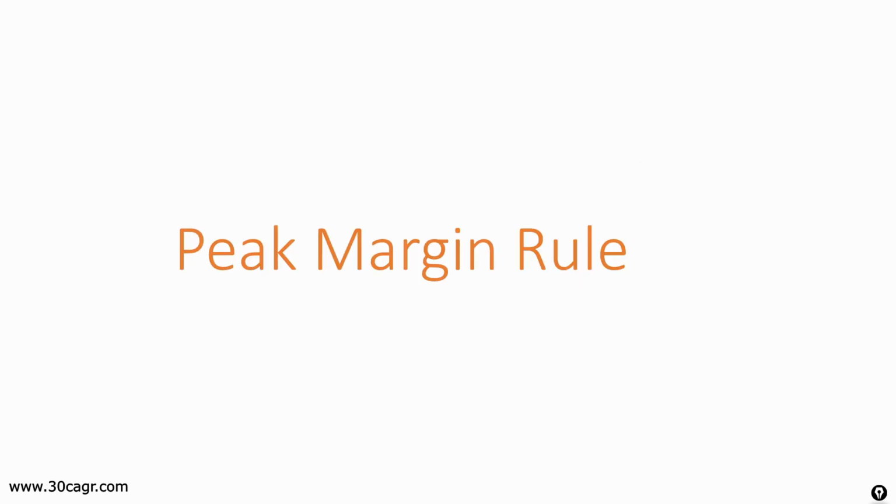All right, first let's discuss a little bit about the basics and then we move to the main part. Peak margin rule. What is this peak margin rule and how is it going to affect our trading as option sellers? Let's not really discuss the calculation part of it, but the main intention why SEBI introduced this peak margin rule is to protect the broking firms, in fact, and of course, investors as well.